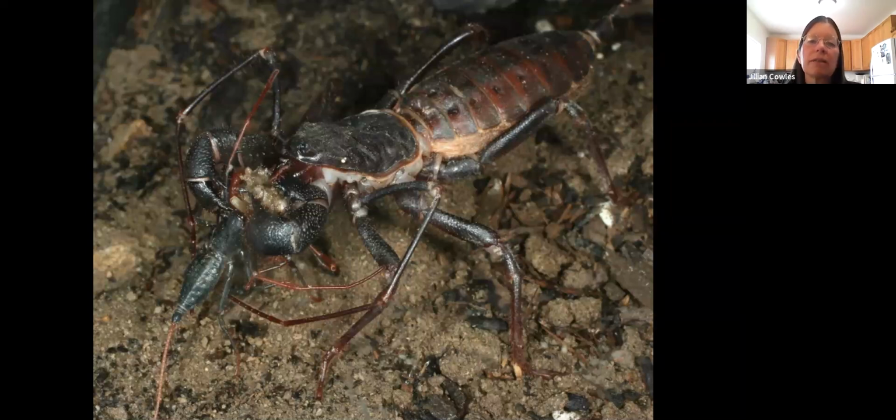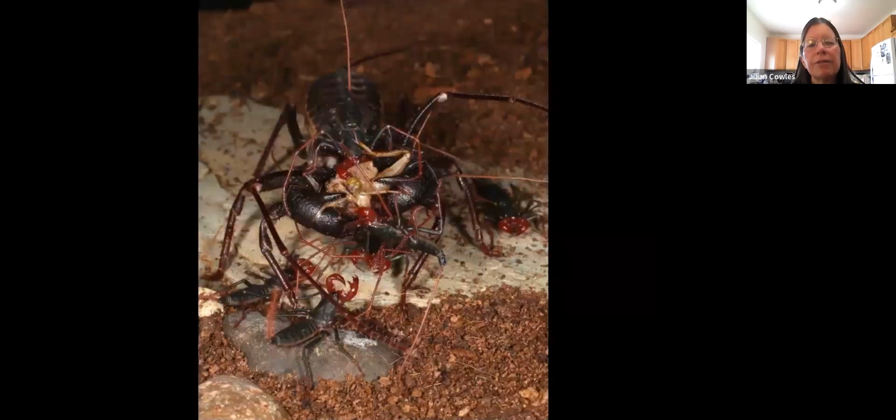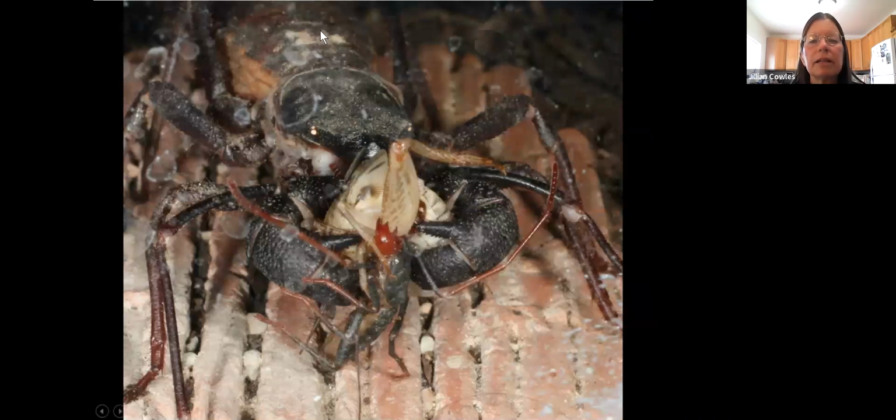And sometimes she gets actually mobbed by babies grabbing food. Here's a chunk of cricket here, another one with a chunk, and several more helping themselves. So the most extraordinary case that I saw of Vinegaroons sharing food was this case. In this case, a mother had captured a large cricket. You can see the cricket.